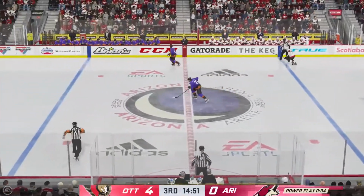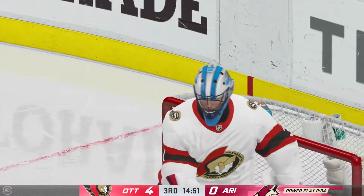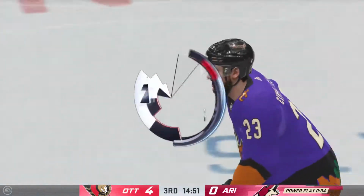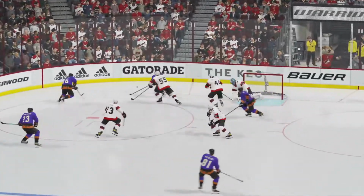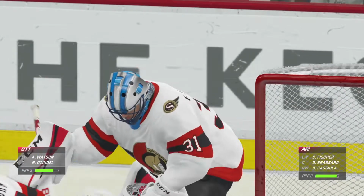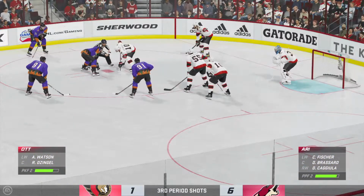Picked up by Paul. That's cleared. That gets into the bench. Very close to a delay of game penalty. It doesn't get it, as it hits the boards of the bench. Has to go over the boards of the bench in front of the fans in order for it to be delay of game. Watson and Dzingel taking the draw.